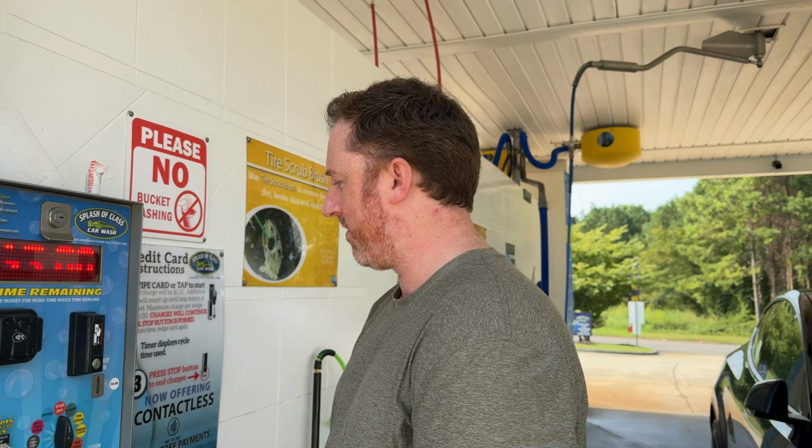Okay, so let's give the tire scrub a go. So yeah, it comes out. We have ours a little bit thicker, but to each their own. Is it thickening up now? All right, let's give it a chance.